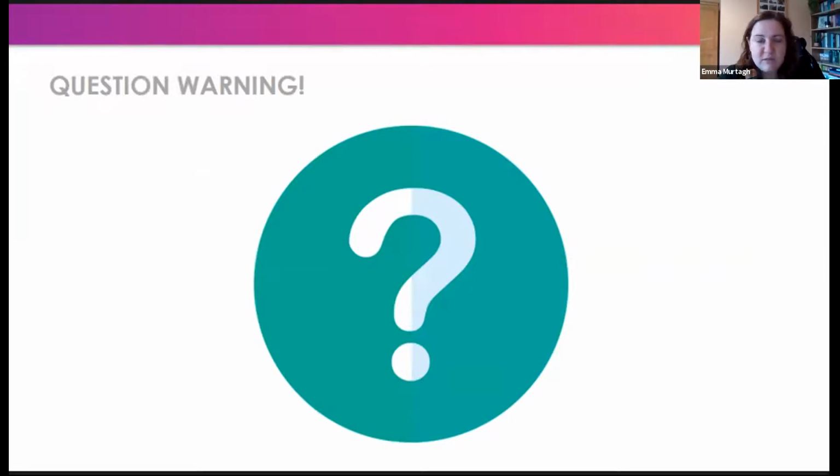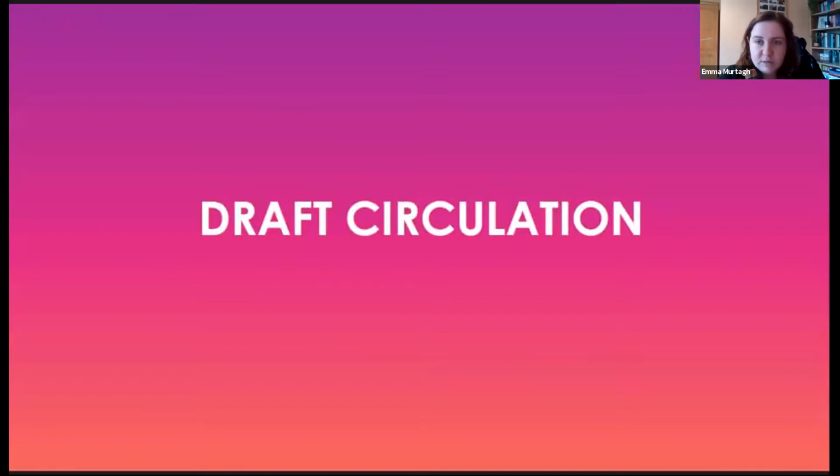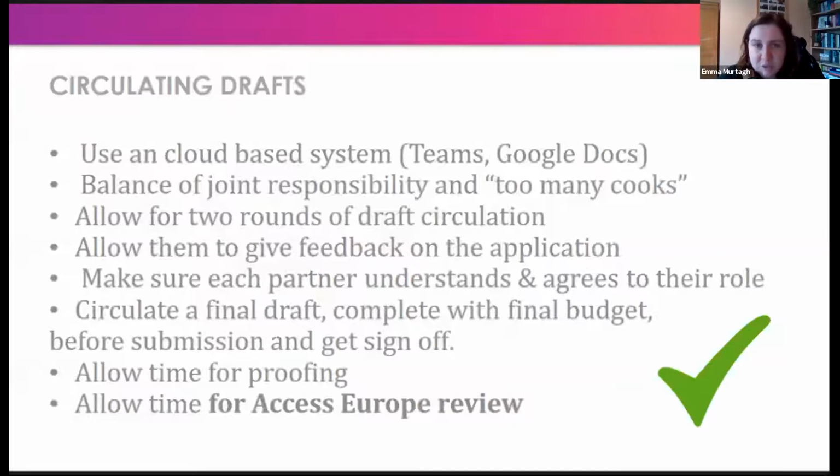And then also, this is definitely reiterating stuff that you've already heard in previous weeks, and even from Noel today. But just to reiterate, the next step, once you've completed your first draft, is draft circulation. So you're using a cloud-based system, joint responsibility. Like what Noel said about doling out responsibility for writing certain sections can be really good. But at the same time, you do want to avoid a too-many-cooks situation where multiple people are weighing in on every question, and it just becomes a bit of a mess. So have nice defined sections if you're going to dole out that responsibility, and then make sure that you have somebody to edit it at the end and make it cohesive and make sure that it flows and makes sense, because it can sometimes be very obvious if multiple people wrote a document.